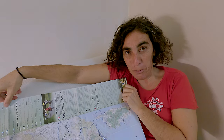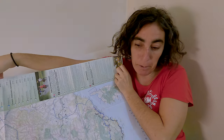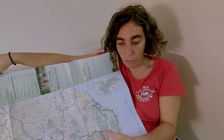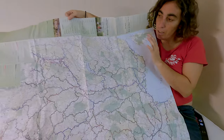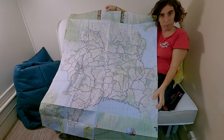So we bought a new map. It's a paper map. It's a bicycle map. All the roads in front, the bicycle roads, are here in this map. It's not very big and it's not very small. It's just enough.